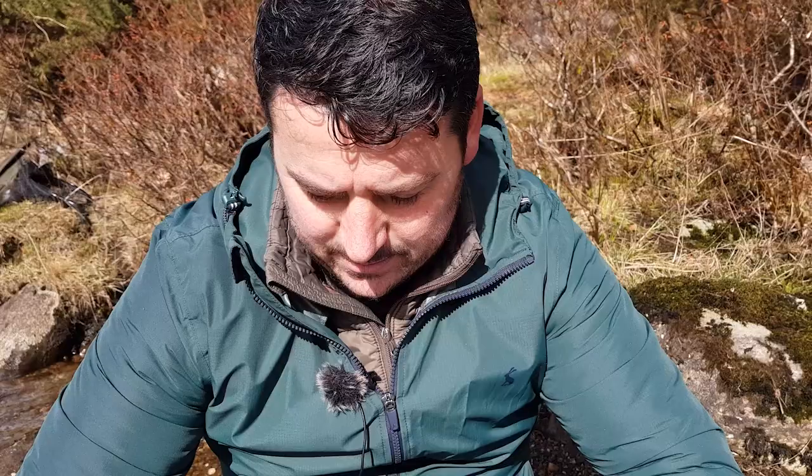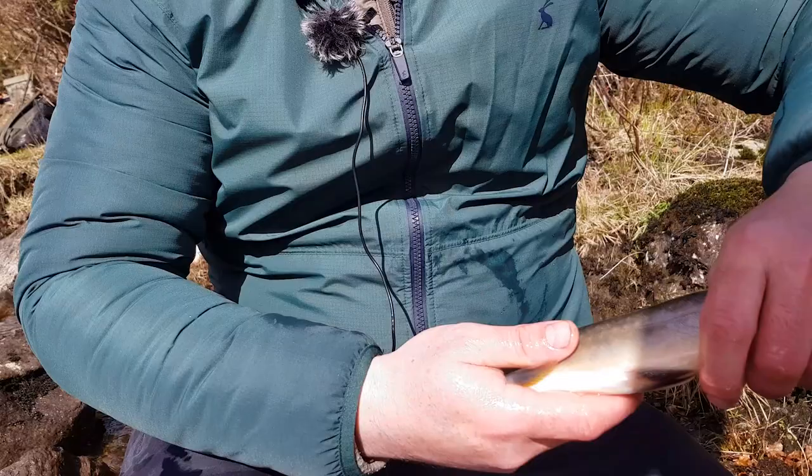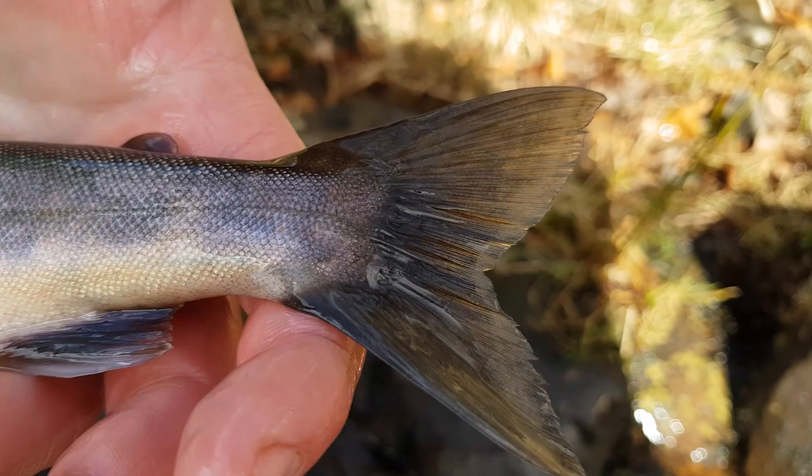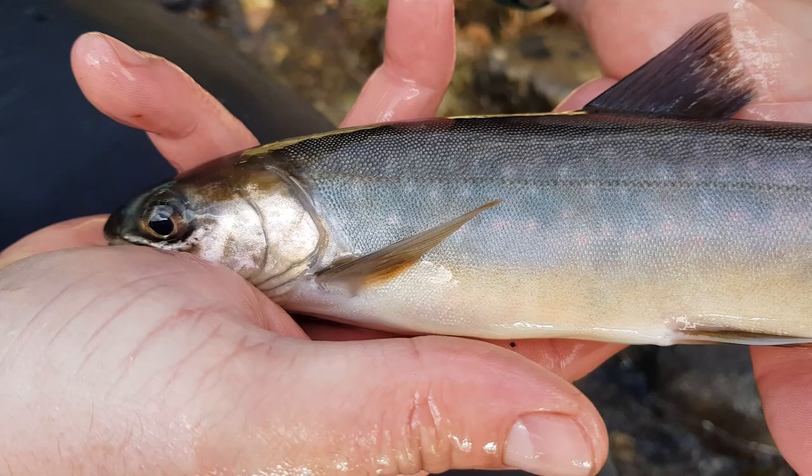But in amongst the trout, another beautiful little char. Look at the pink spots on that. White piping on the fins. And this is another female. So they're not as colourful as the males, but still absolutely stunning.